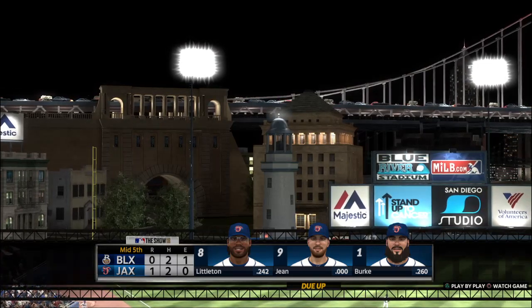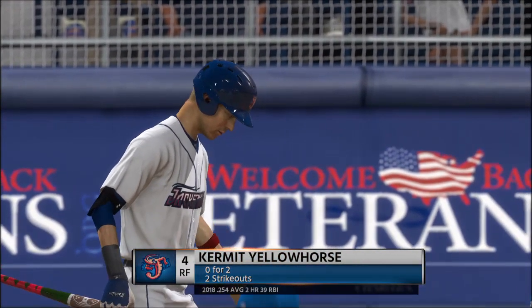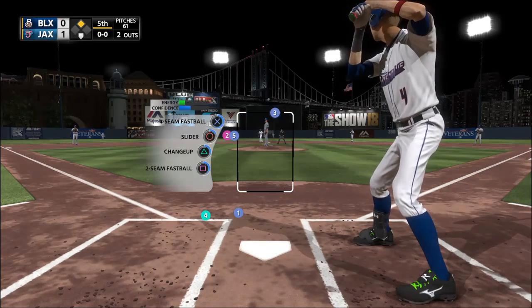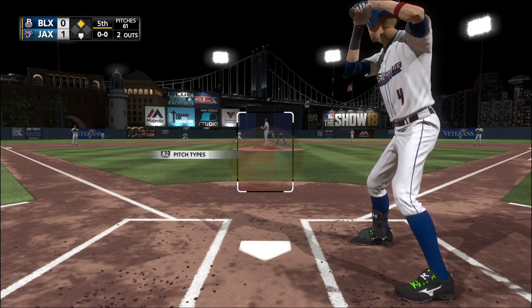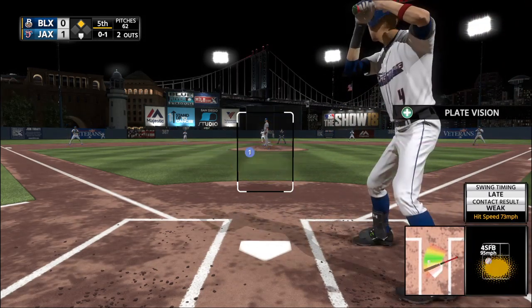The Jumbo Shrimp are out in front here, 1-0. Standing in, Kermit Yellow Horse. Number 4, Kermit Yellow Horse. Looking to keep this a 1-run game. The pitch. Strike 1 to start the at-bat.